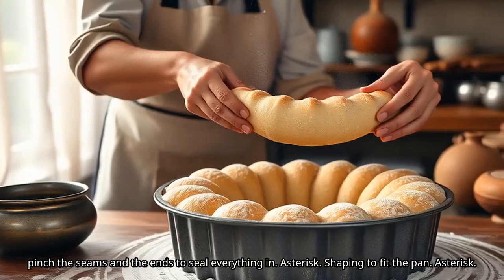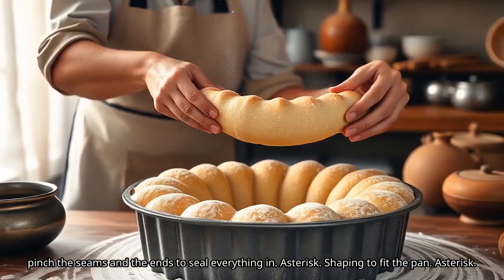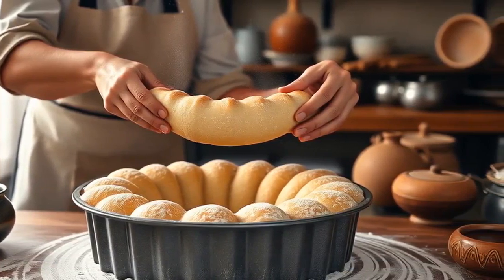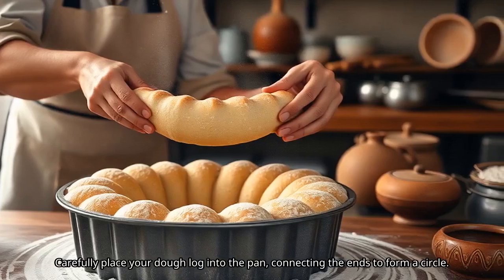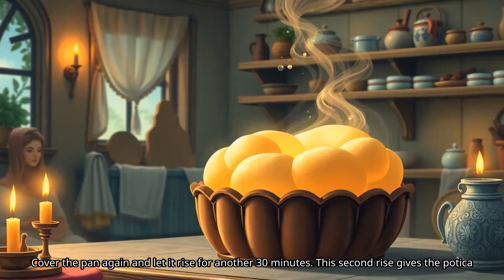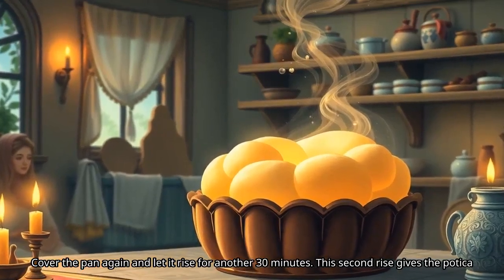Shaping to fit the pan. I'm using a bundt pan today because I love the traditional ring shape it gives. Carefully place your dough log into the pan, connecting the ends to form a circle. Cover the pan again and let it rise for another 30 minutes.